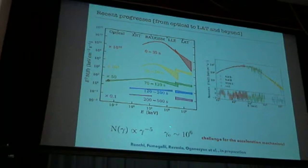Then the latest results that are still not published are showing the importance of the broadband coverage of the prompt emission and afterglow, and the importance of the transition from the prompt to the afterglow. So in this example, I would like to mention two things. First is the fact that this single piece of data requires not only the matching frequency, somewhere within X-rays, hard X-rays, but also very soft spectra for X-ray, in order to have a very soft tail above the peak energy.